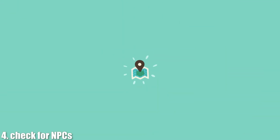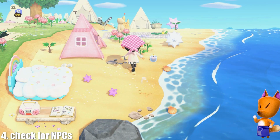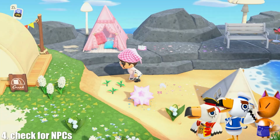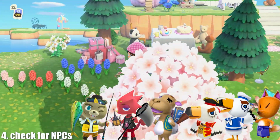Alright, so the fourth thing that I never do in Animal Crossing anymore is check for NPCs. We could check the map to see if Redd is on our island, check the shore to see if Gulliver or Gulliveria is along the water, or we can just run around the island trying to find Sahara, Flick, CJ, and all the other NPCs that I cannot remember right now.